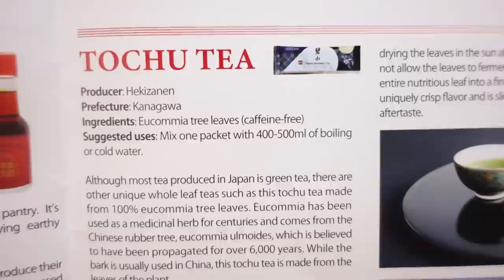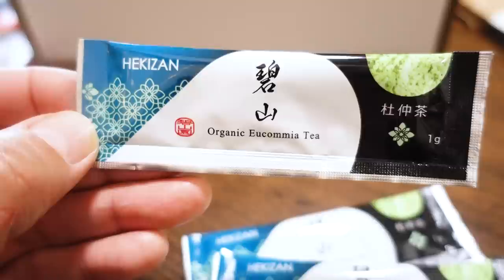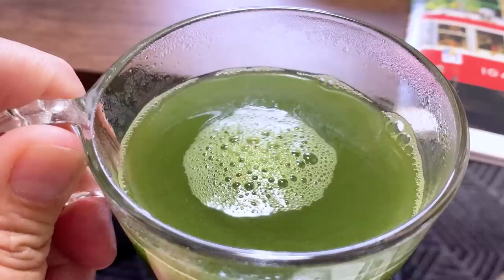So after the energy bar, I want to drink something. So here is tea. But this is not green tea. This is called tochucha. I've heard of that before, but I don't know if I've ever tried it. The producer is Hekizan. Tochu came from China, and it has long been used as a Chinese medicine. In English, it says organic Yukomiya tea. I did not know how to pronounce that. So I guess Yukomiya tea would mean tochucha. I think so too. Interesting. And it says this is naturally caffeine free because you're not really using tea. They're using the Yukomiya tree leaf.